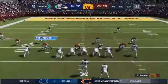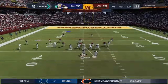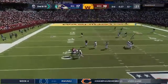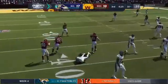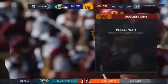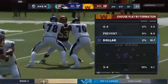Here's 2nd and 10 now from about the 32. To throw again, Jackson. And he can't get rid of it. He's taken down. That's Deron Payne with a sack that time. He was trying to keep his eyes downfield. Nobody came open. He's trying to do everything that he had been taught, right?